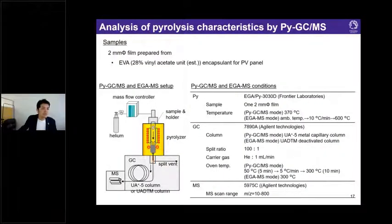So furthermore, the UV-deteriorated EVA encapsulants were analyzed by EGA-MS and PY-GC/MS methods to predict the structure of the aged EVA encapsulant from the pyrolysis characteristics. For EGA-MS analysis, the fresh and aged EVA encapsulants were decomposed by heating from 50 to 900 degrees at a rate of 10 degrees per minute.